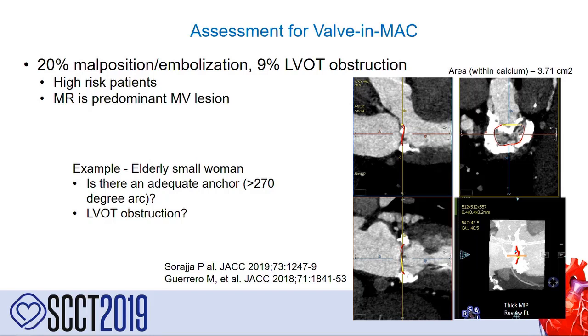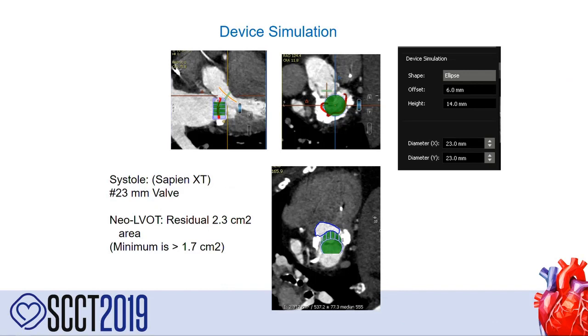And here the area within the calcium is 3.71 centimeters squared. Then you do a device simulation on this software that you have available to you, and this is an old one. When we did the device simulation, it's a neo-LVOT, meaning the LVOT after I put in my virtual valve, of 2.3 centimeters squared. And that's more than I expect, and I expect this will not cause outflow obstruction.